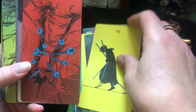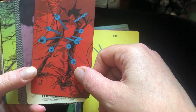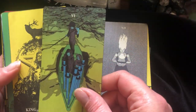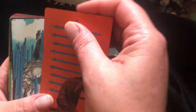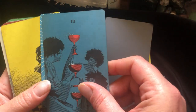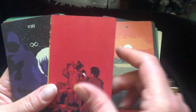I love this though. I like this one too. I don't know, it's not every card either. You know, it's certain cards, the colors just, they just don't work for me. But I mean, it's a beautiful deck. It's a really well-made deck. This is just the back. I'm just not digging it. Yeah.